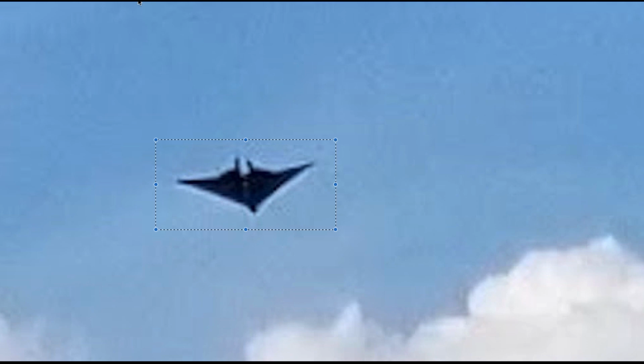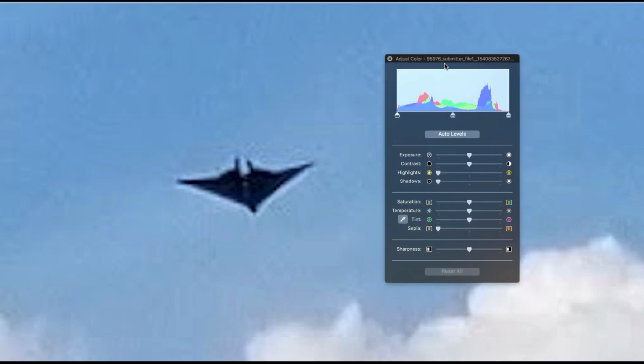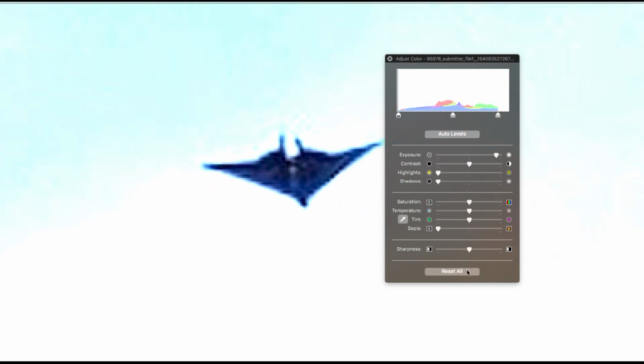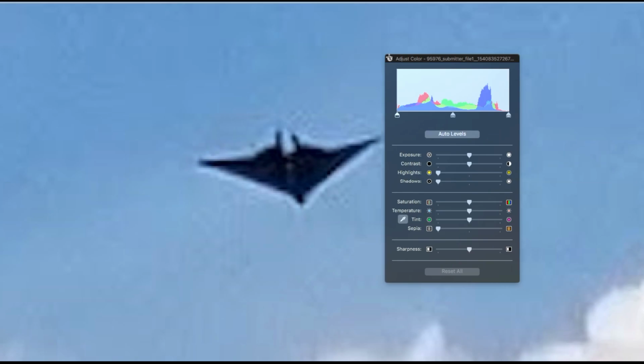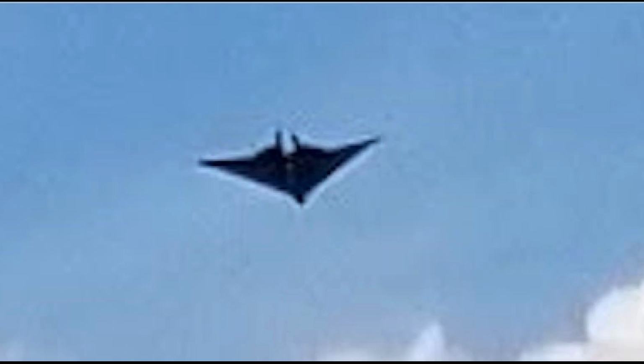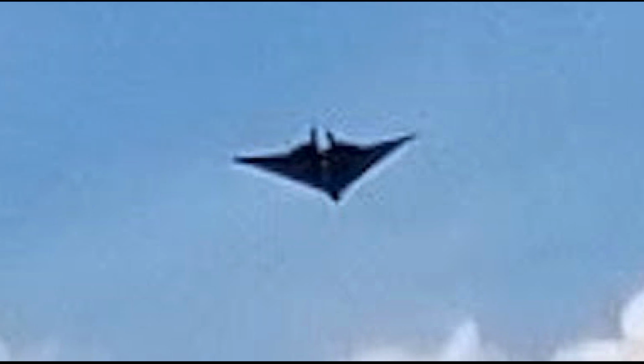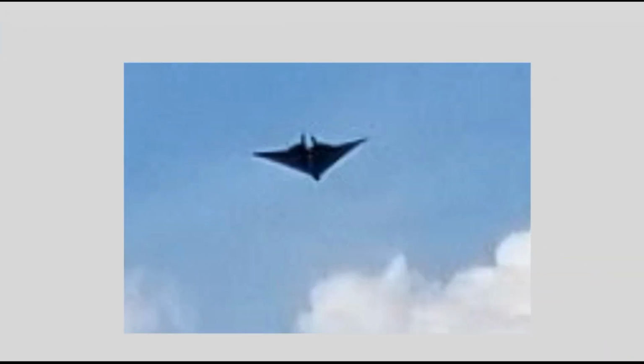If I try to adjust the color on it, auto levels, okay, that makes it a little brighter. What the hell? Jesus. I haven't any idea. Look at that. Oh man. Yeah, it's too bright. Okay, let's return it back to normal then. And we'll look at this on a photo program I have. So let's get out of this and go into a photo program.